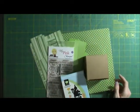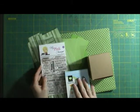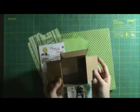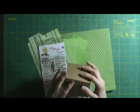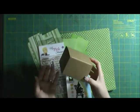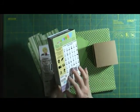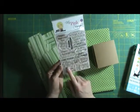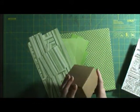So she had a hop last night, and she had a challenge. The challenge was to do something green with a Cricut cartridge and one of her stamp sets. So I'm going to cover this box. These you can get through Stampin' Up, and they're $2.95 for, I think, four of them. Tonight is our stamp club meeting, and I'm ordering like 30 of these, and I'm going to cover these for my husband's work, instead of goodie bags. I'm going to be using a Cricut cartridge, Child's Year, which has a really cute little four-leaf clover. Then I'm going to be using My Pink Stamper Happiest Moments, which has a Happy St. Patrick's Day, which I love, and then this paper. When I come back, I'll show you what I've done. I'm going to make this really, really quick.